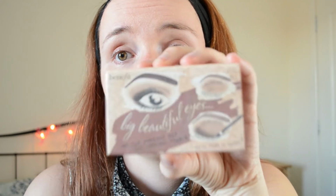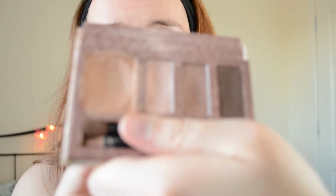Okay, now for the eyes. So this eye stuff I bought about 3 years ago, and I'm still using it, so that's probably not the best thing, but I'm very much of the opinion of if it ain't broke, then don't fix it. I will use things until they are absolutely unusable, because the cosmetic industry isn't something that I really believe in, because they basically make money out of people feeling bad about themselves. But here we go, I'm using this Benefit eye stuff, which has inside it just a sort of nude palette.